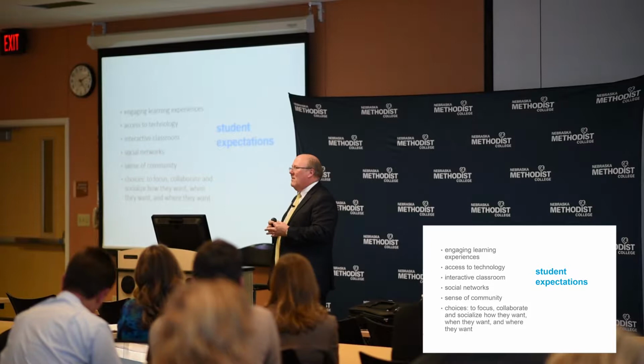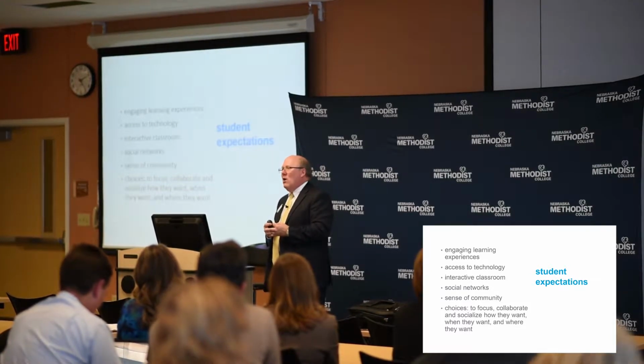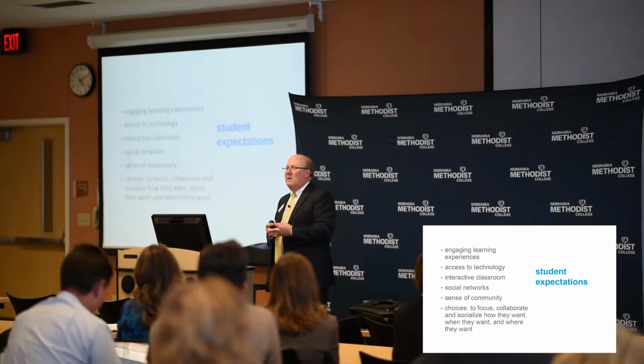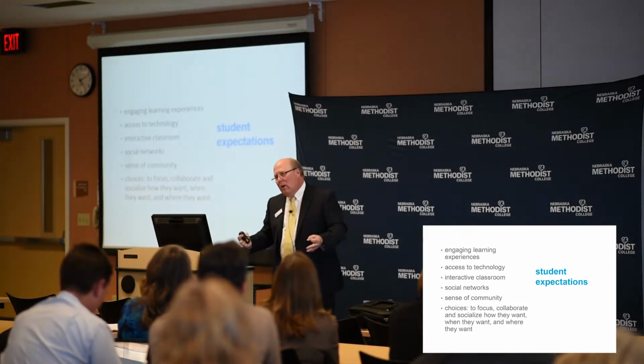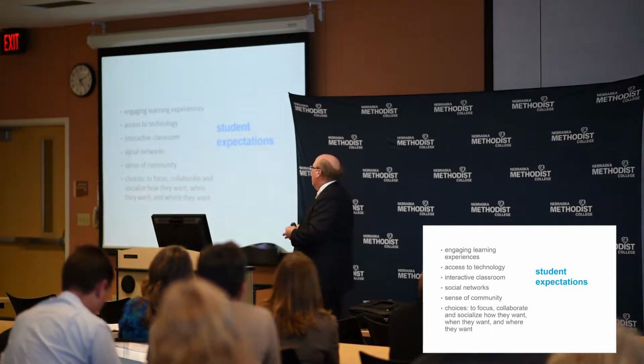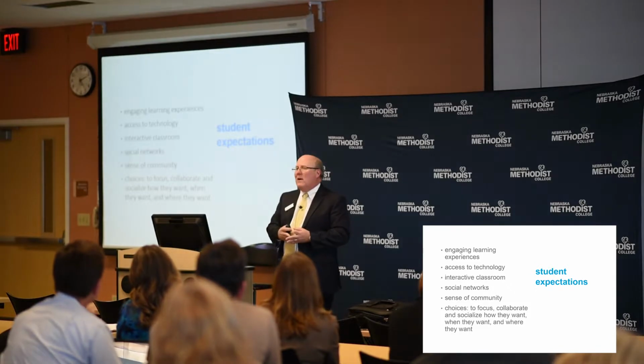Certainly, there's the idea of access to technology. Nothing drives me nuts, and even me to that extent now, like when I go to a place where I can't get on Wi-Fi, and it's password protected, or it's just a slow process to get through. And the students expect access to that technology all the time.